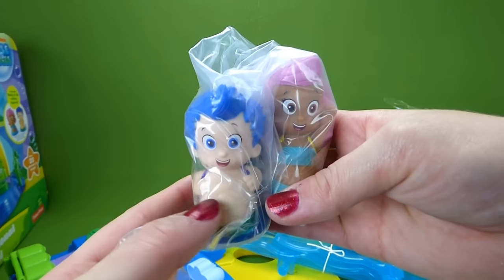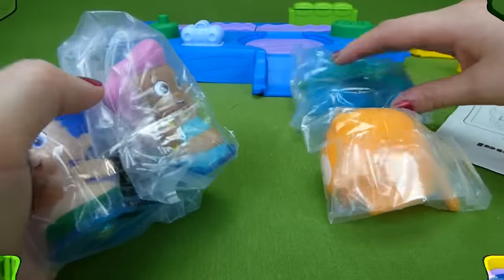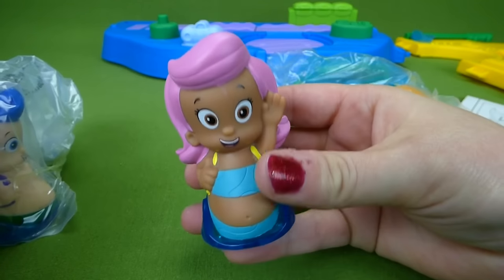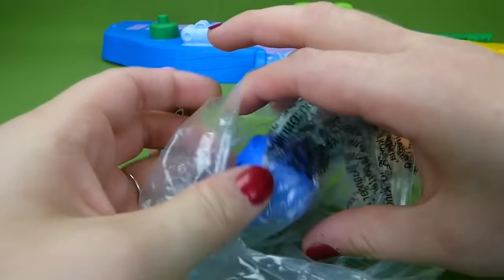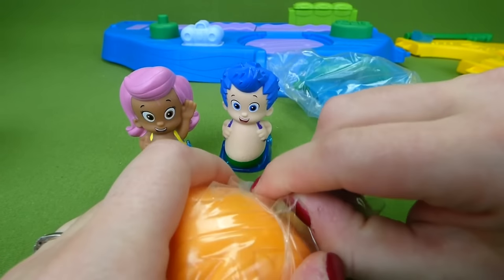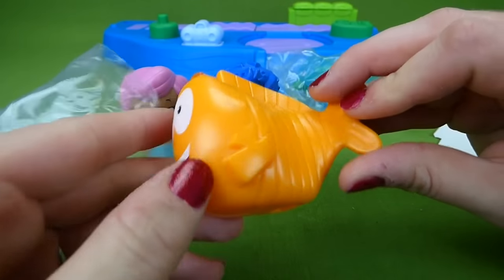Here is some ramps. I found some more pieces. Ooh, who'd you find? Here is Molly and Gil and Mr. Grouper. We have two Mr. Groupers. Let's open up these packages and then we can start to put together our school playset. Here is Molly. And let's get Gil out of here. Here he is. There is Gil with his backpack. And let's get Mr. Grouper out. There he is.